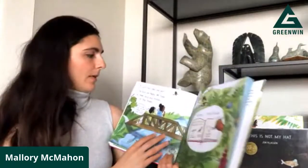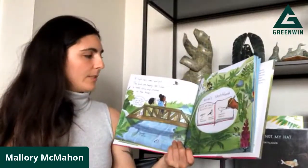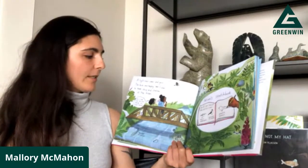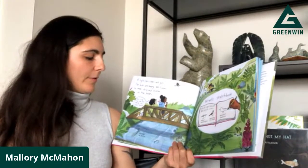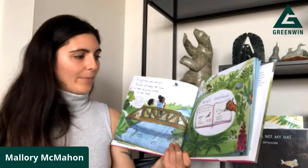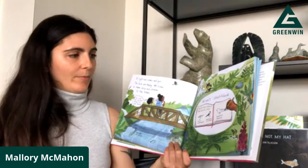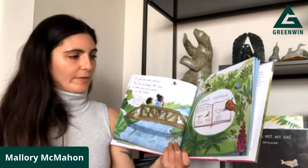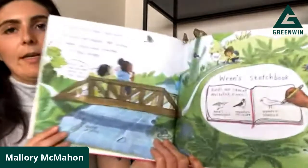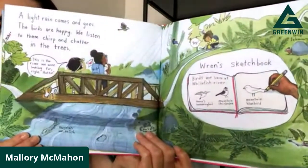A light rain comes and goes. The birds are happy. We listen to them chirp and chatter in the trees. This is the river we were looking for, right, Hattie? Yep. Ren's sketchbook. Birds we saw at Whitefish River. Anna's hummingbird, a mountain chickadee, and a mountain bluebird.